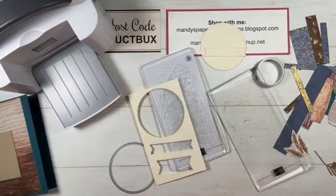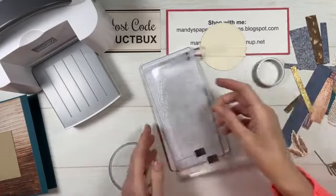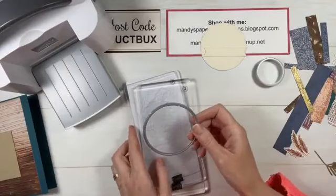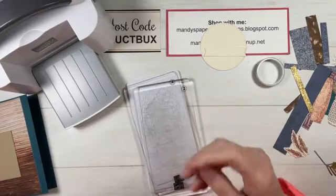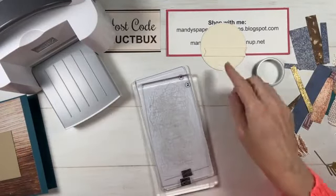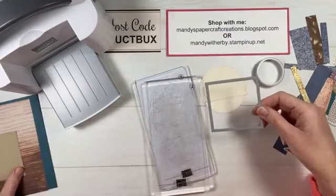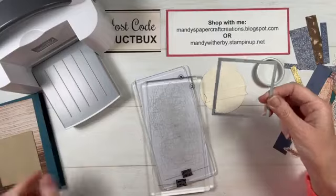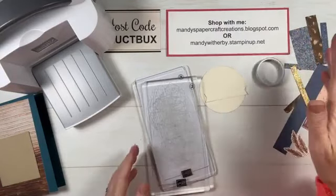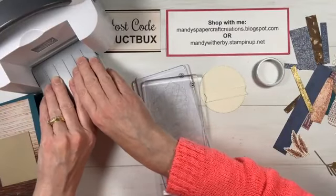You can wash them in the sink, or you can wipe them over with a damp cloth or baby wipes, whatever you have there. Now I think I'm leaning towards the circle rather than the square, even though I was saying you could do it with either. I do like the circle, so we'll go with the circle because there are a lot of rounded edges in this card, and I think the circle just works really well with that.